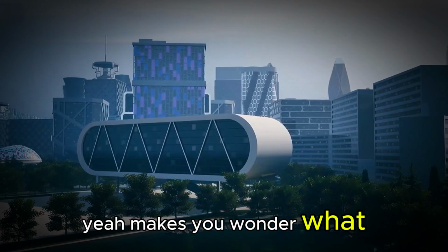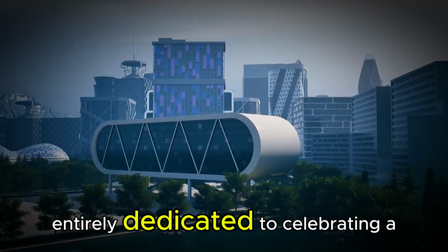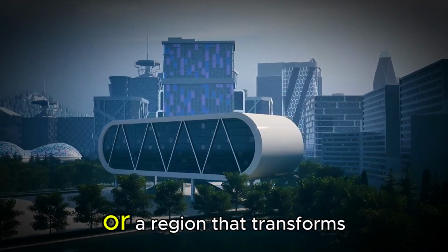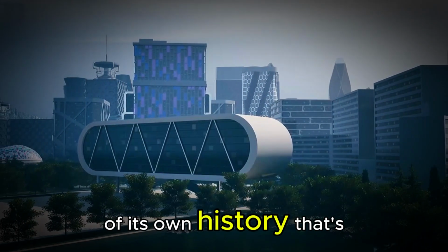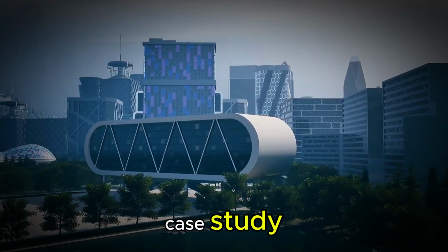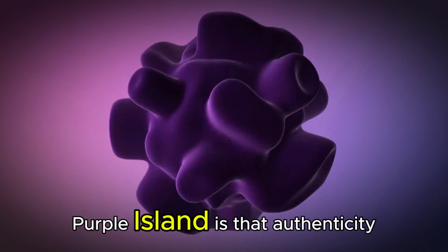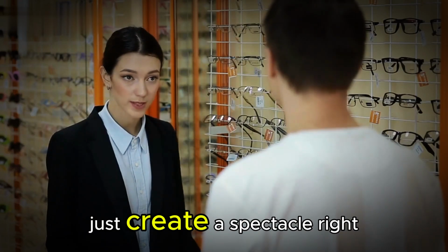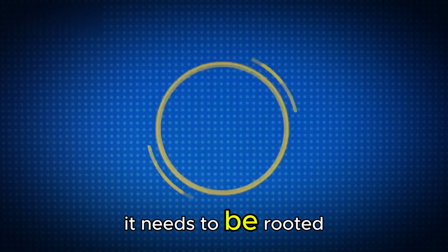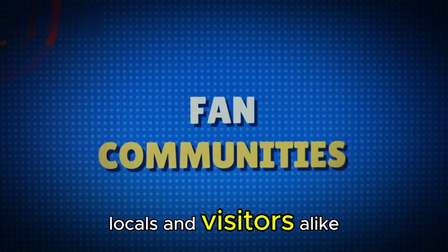It makes you wonder what other transformations are out there. Could we see a city entirely dedicated to celebrating a beloved author, or a region that transforms itself into a living museum of its own history? That's what's so exciting about this case study. It sparks the imagination. But the key takeaway from Purple Island is that authenticity matters. It's not enough to just create a spectacle. It needs to be rooted in something genuine, something that resonates with both locals and visitors alike.